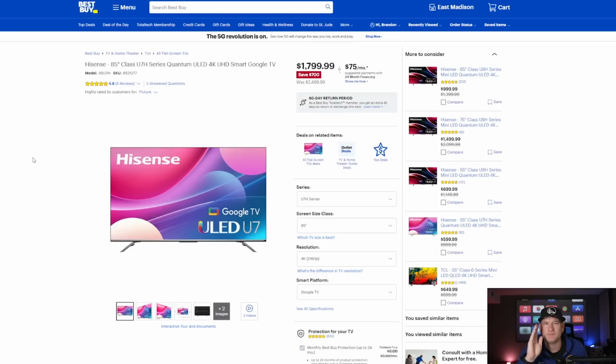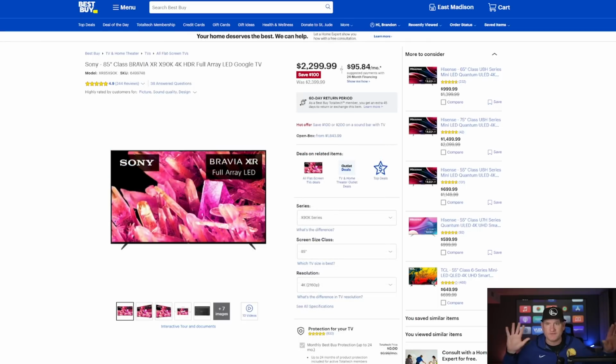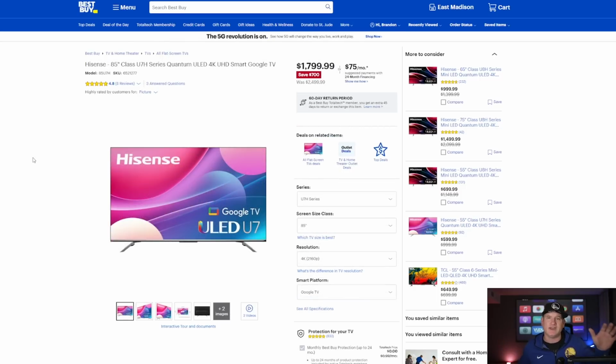So right now, if you compare this U7H to the Sony X90K, which are very similar models, so if I'm confusing everybody with all these different models, I apologize, but I would say that the Sony X90K and this Hisense U7H are very similar, and this is $500 less, running the same operating system, more or less. So I think this is a better value, of course. You're going to save $500 and actually $700 over its initial price.